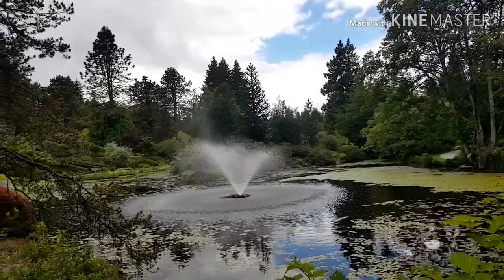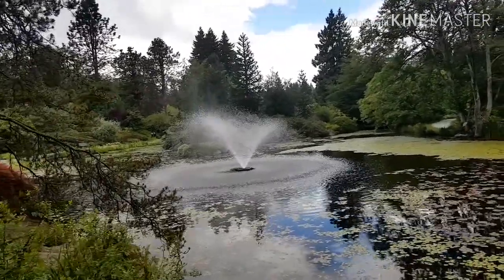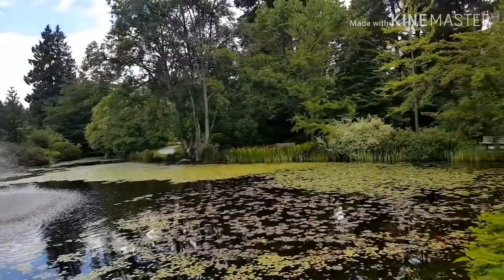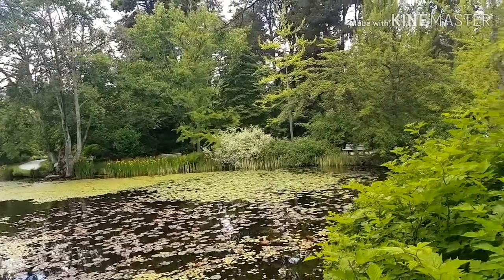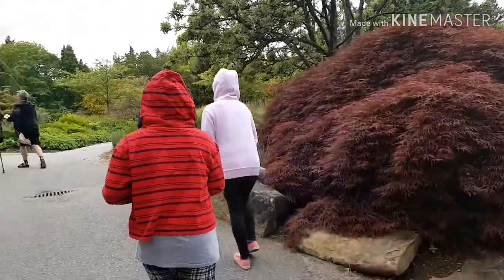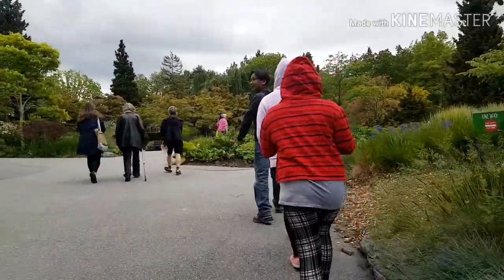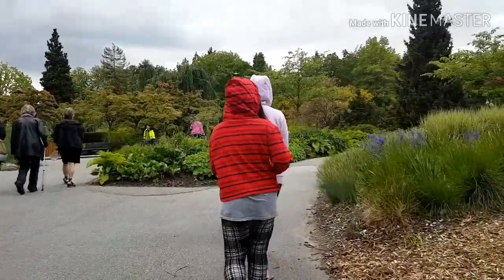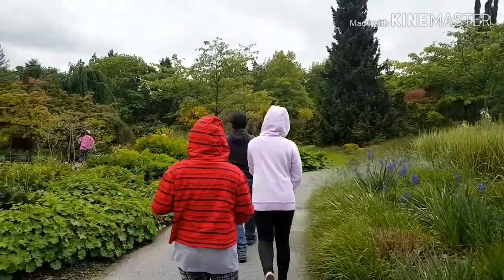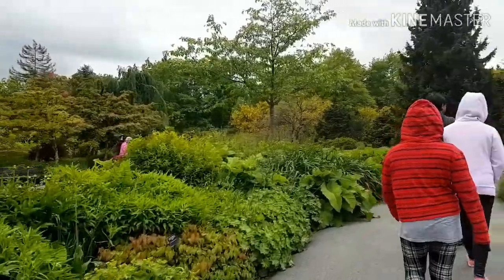Okay guys. So we are in the entrance area. So this is the first thing you will see, a beautiful fountain. Beautiful trees and water lilies. Dora the Explorer! Social distancing, don't forget.